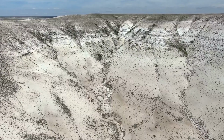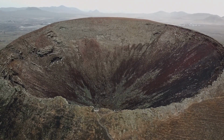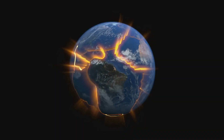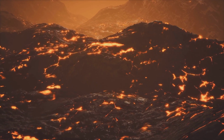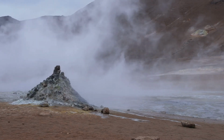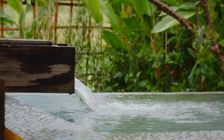At the northern end of the Great Rift Valley lies the Danakil Depression, a sunken basin where three tectonic plates meet. Here, the Earth's crust is being stretched thin, allowing magma to rise closer to the surface. This underground heat fuels the region's geothermal activity, creating hot springs, geysers, and bubbling pools of molten lava.